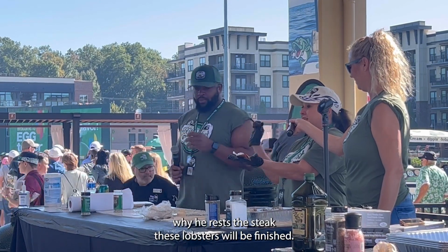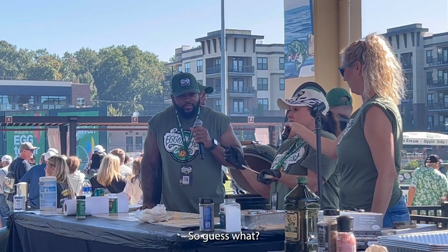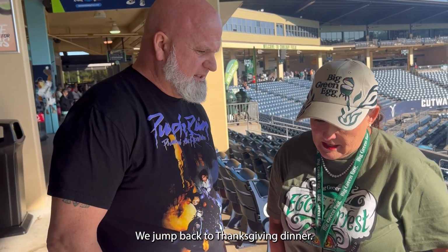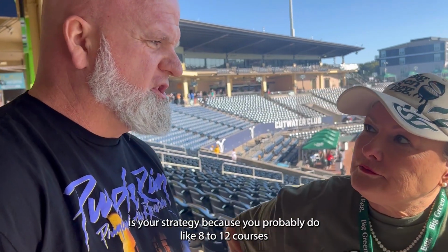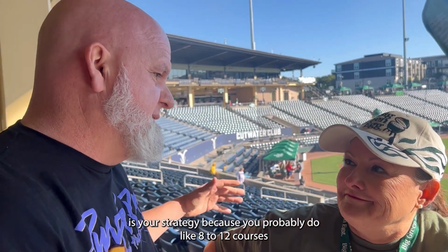And literally while he rests the steak, these lobsters will be finished. So guess what? You can eat both things at the same time. We jump back to Thanksgiving dinner. I know that's a big thing that people think about, the timing of it. What is your strategy? Because you probably do like 8 to 12 courses.